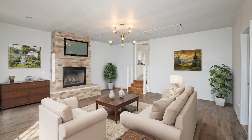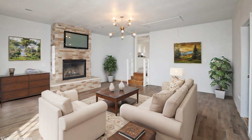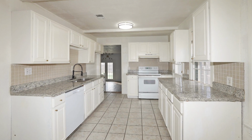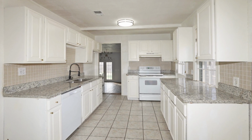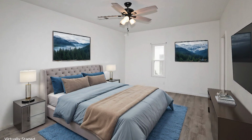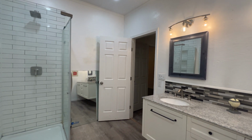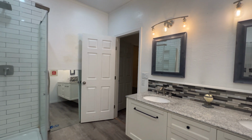The den area has a wonderful wood-burning fireplace to keep warm on those winter nights. The kitchen is spacious with plenty of cabinets and newly installed granite countertops. All of the bedrooms are a good size. The owner's suite has a huge walk-in closet, and the bathroom has double sinks and a walk-in shower.